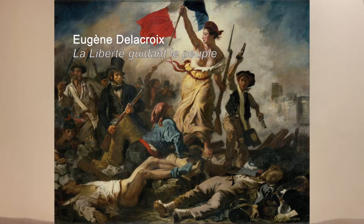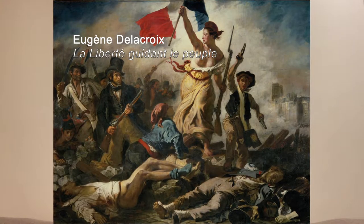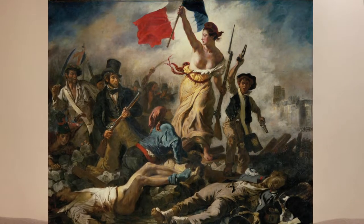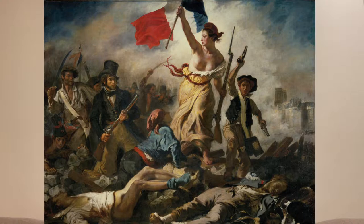It is to be noted that Romanticism started earlier in the visual arts than it did in music. So we're talking about the end of the 18th century, while in music, Romanticism is usually associated with the 19th century and very early 20th century. The 1830 painting La Liberté guidant le peuple, Liberty Leading the People, is arguably one of his most famous works.